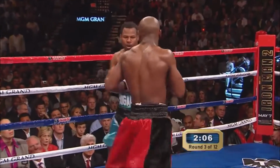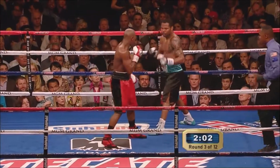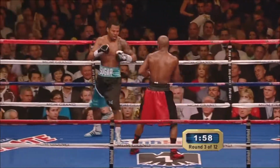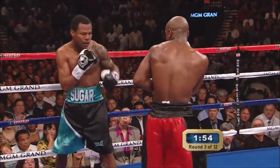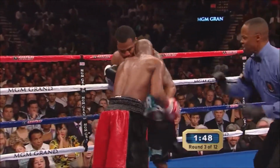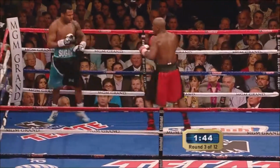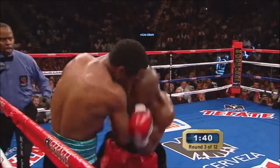And he caught Mosley with a right hand. Mosley's got to keep moving side to side, move that head, because right now, this last 15 seconds, it's Mayweather outboxing him. Mosley doesn't want to be backed up like that. He's cornered. He's got to fight off, grab him, and walk him back on his heels. Shane really hasn't done anything in this round with 1 minute and 15 seconds gone.